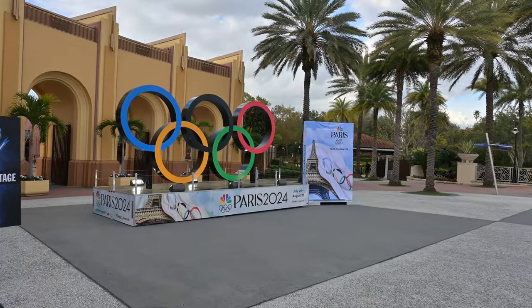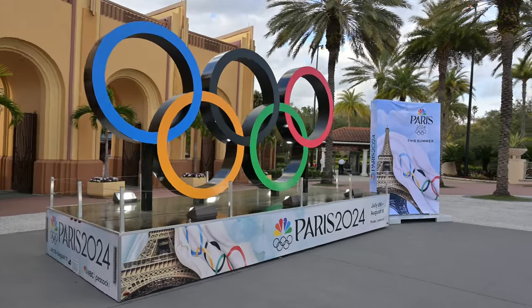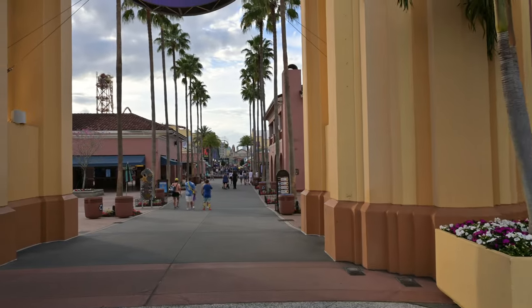So that's cool. Our first sighting of an Olympic sign, Paris 2024. Who's excited? And their summer games. I'm definitely ready for some Olympics.